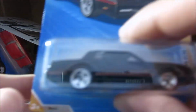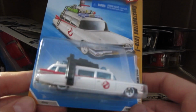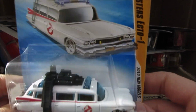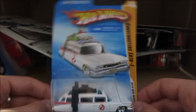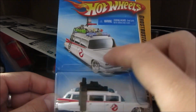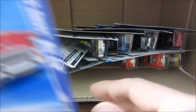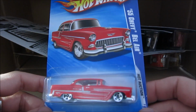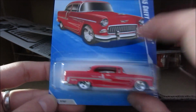Let's continue. The first car was this Monte Carlo SS. What else we got in this box? This is a beautiful Ghostbusters car. Wow, take a look at that. This is a masterpiece, in my opinion. What else? There is one car sticking out here. This is 2009 Chevy Bel Air. What a beauty.